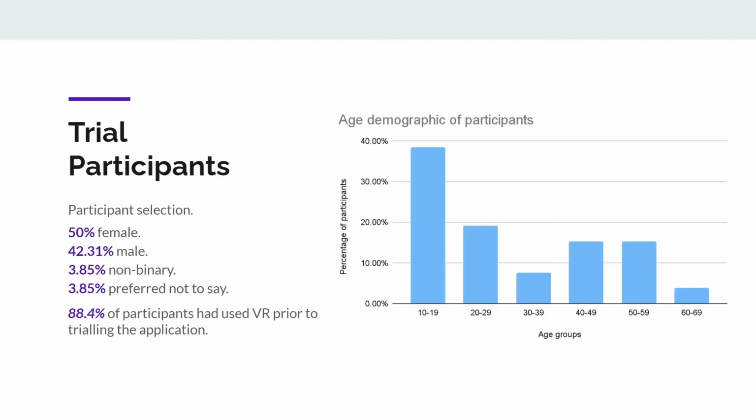The following results showcase the demographic of trial participants, which featured a higher percentage of younger participants compared to that of the museum's typical footfall, allowing a new generation to be introduced to local history they may never have known before. Almost all users had used VR prior to using the application and had high technical competence. This was expected due to these trials being formed from internal BT employees.